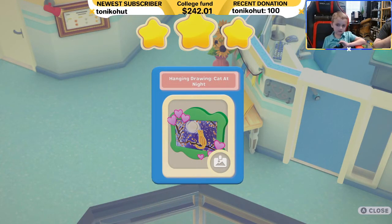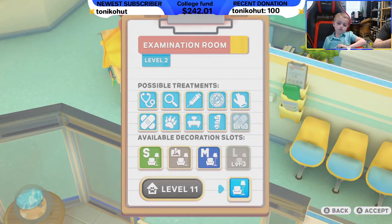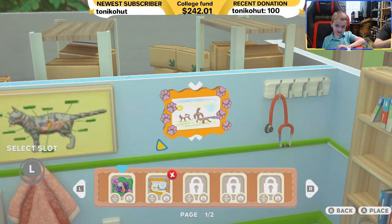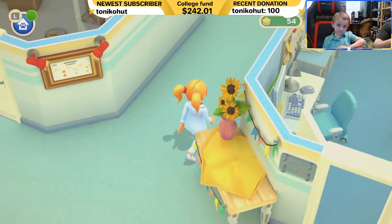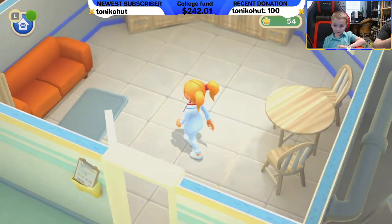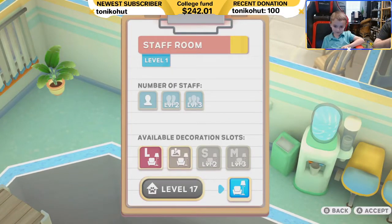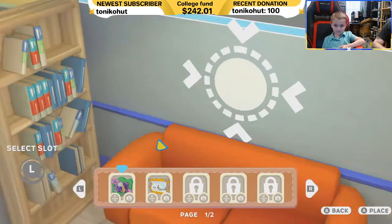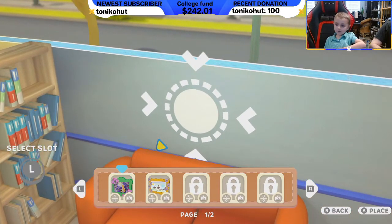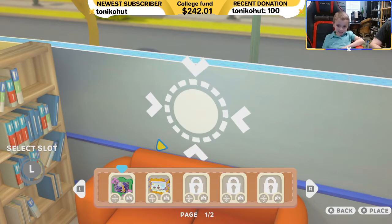Oh, that's kind of a cool picture. I like that one. That's cool. What, are you going to decorate some more? When we just unlocked this room, we also unlocked Henry. Yeah, that's true. Which is weird. Oh, we can decorate the staff room. That's nice. Now we can put that picture up. Nice. That's it. Nope, okay.